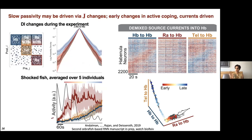Now, to really drive home the point that there are two different things happening here, I want to go back to the directed interaction matrix. Here I'm going to show you the same log probability density graph as a function of time for the raphe to habenular current. The raphe to habenular current, remember, is the one that drives active coping by engaging or ramping up early. Now, here I'm showing you three histograms. In black is the baseline period, in red is the early part of the shocks, and blue is the later part of the shocks, or post-passive coping.